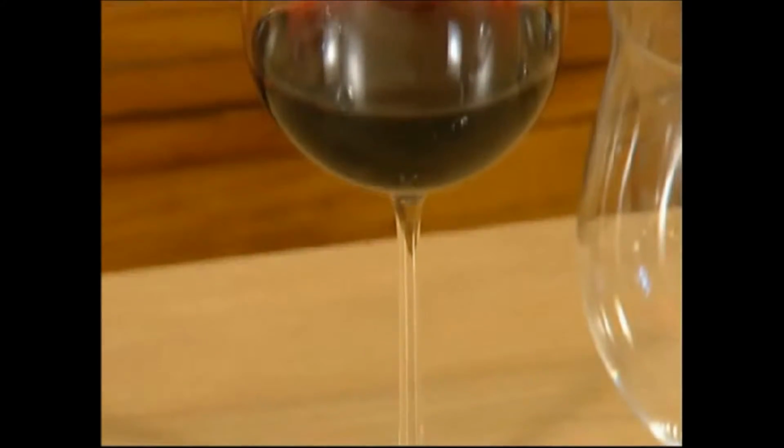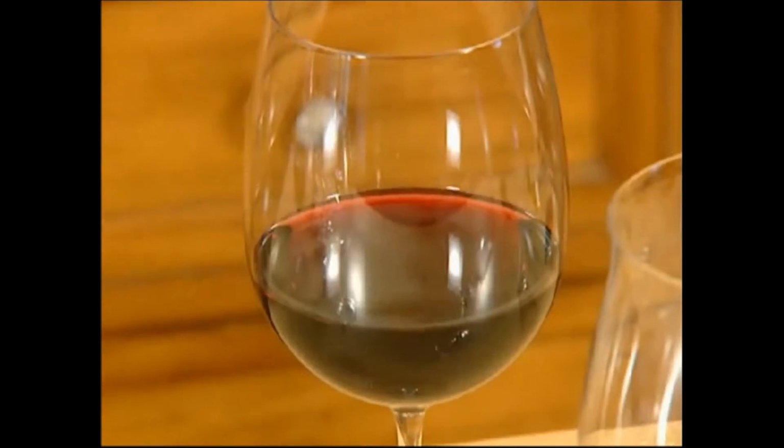We've all seen red wine and white wine glasses, but there are so many other shapes and sizes to choose from. In Essentials, we get the lowdown on stemware from wine expert Evan Goldstein.